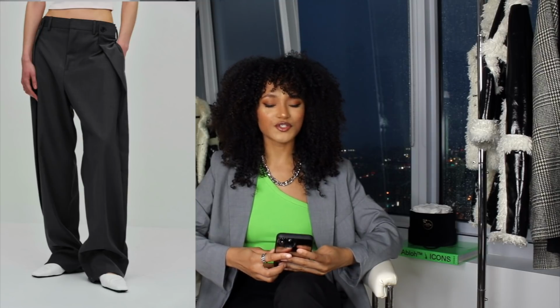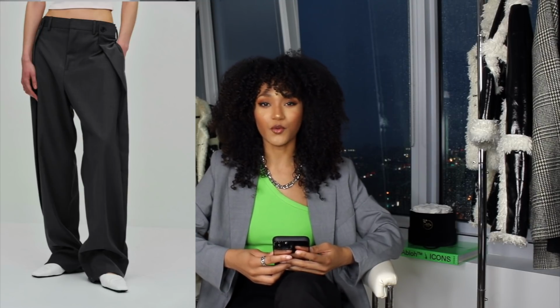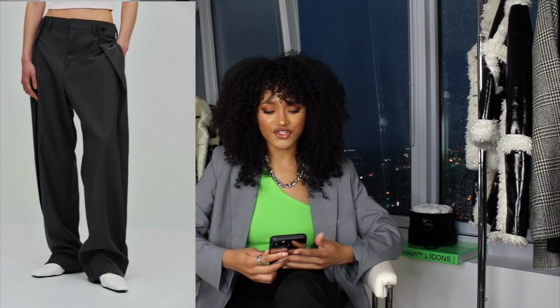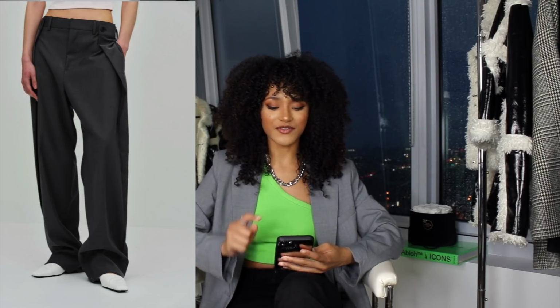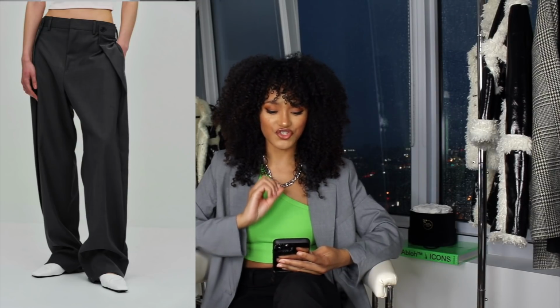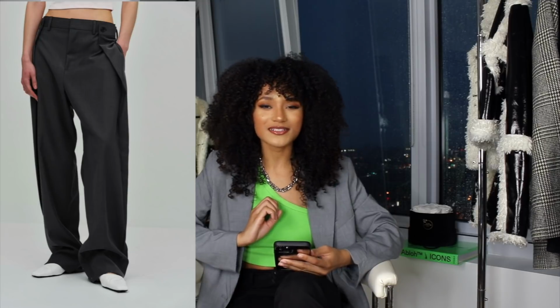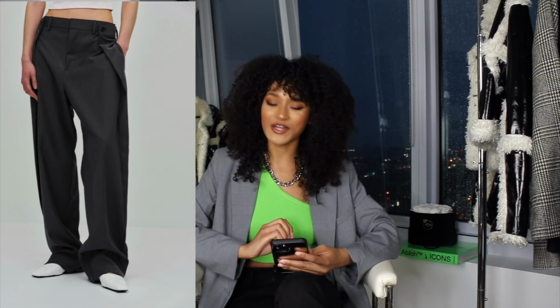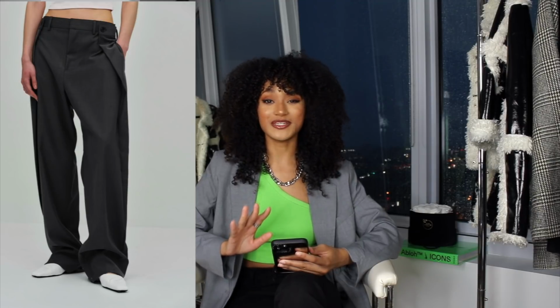Okay, this next piece that I picked out from Source Unknown are these pleated trousers, but I would say they're not basic, but at the same time they're basic enough for you to wear them often. So they're a charcoal gray, but the interesting thing about them is they have pleating on the side with also the button on the side, which I think is so interesting. It really takes it away from looking like, you know, your grandpa's trousers. If you're not looking to go that route, I think this pair of trousers is absolutely amazing.